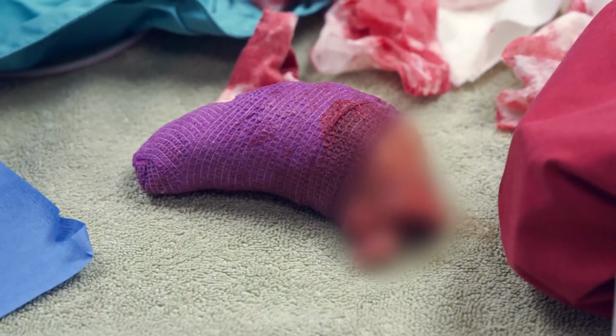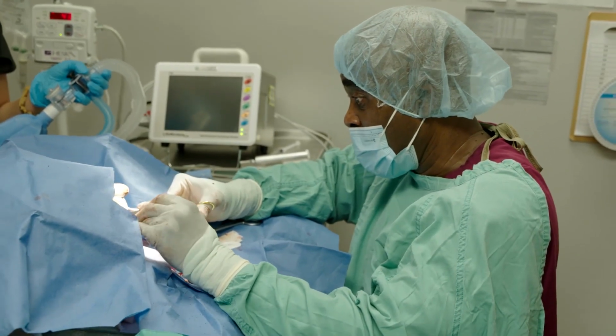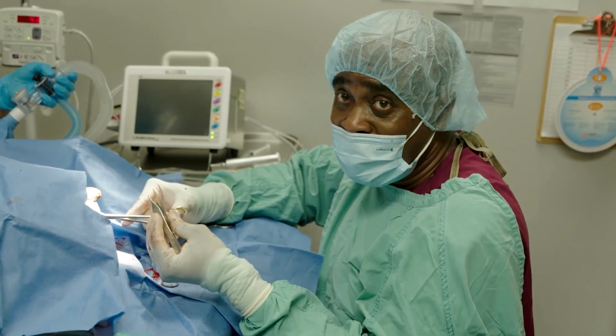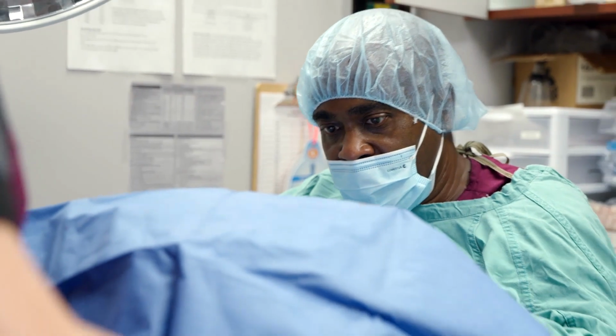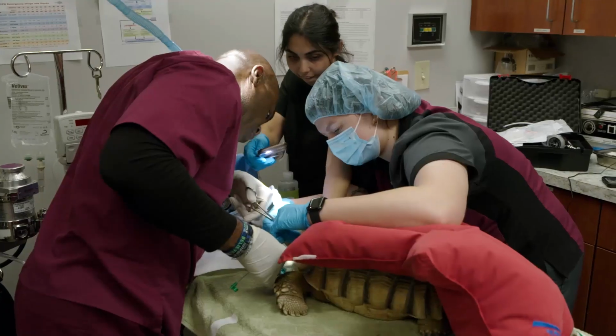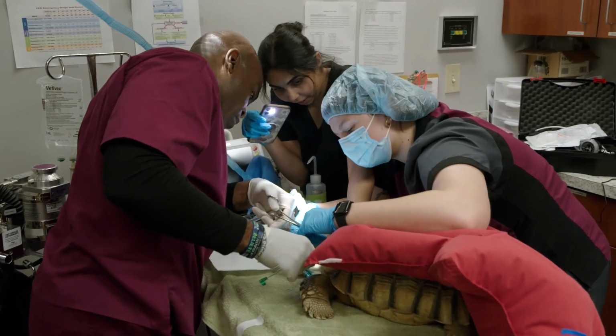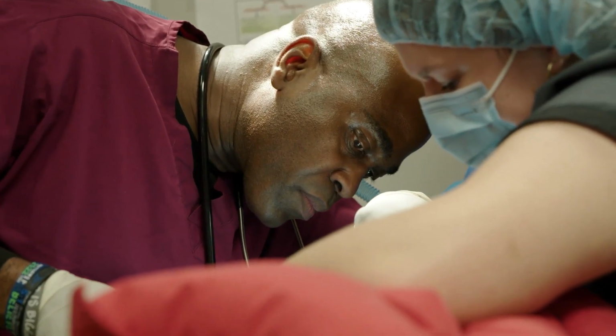So over the next few days, it's going to be very critical as to how Bedrock does from this surgery. We waited for her to go down with anesthesia. Now we got to wait for her to wake up. And in tortoises, that can take a long time. So our work is not done. With tortoises, they're slow to go fully down on anesthesia, but then waking up takes them just as long, if not longer. So we're in for a long wait.